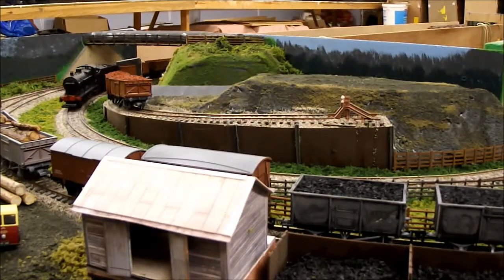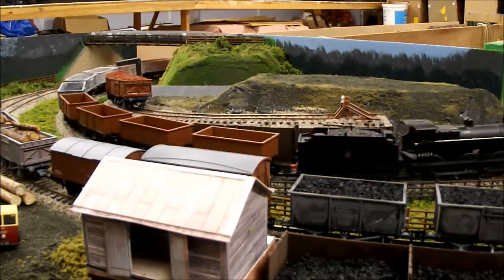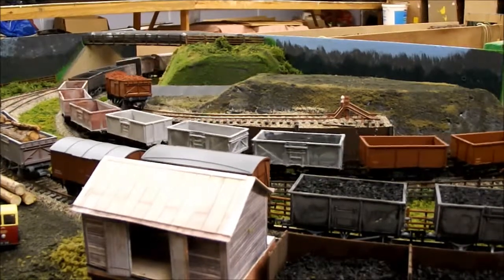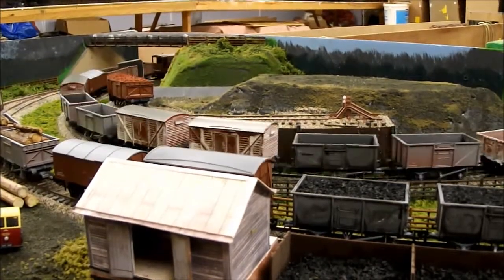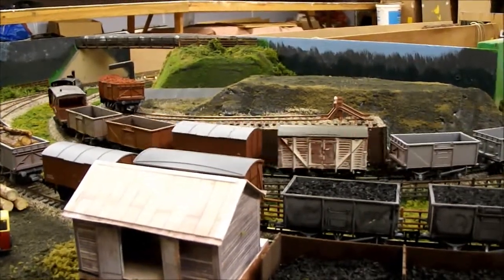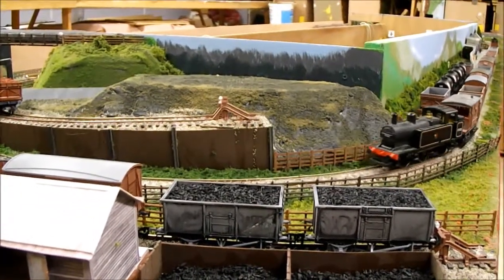Welcome to Black Craig, an imaginary British Railways Scottish region station modelled by the North Downs Model Railway Circle in 00 scale. The layout is 12 by 4. This clip of the video shows a heavy freight train being banked through Black Craig.